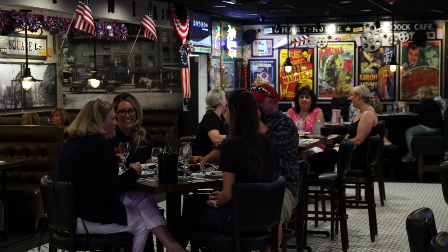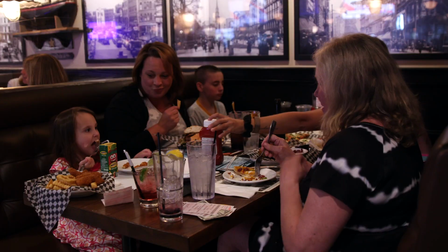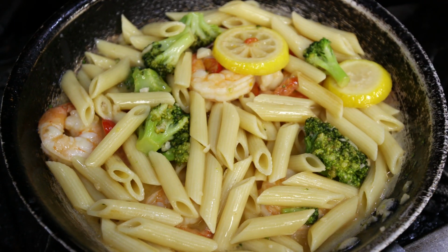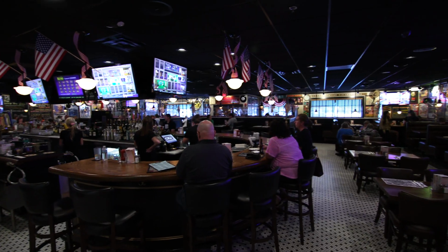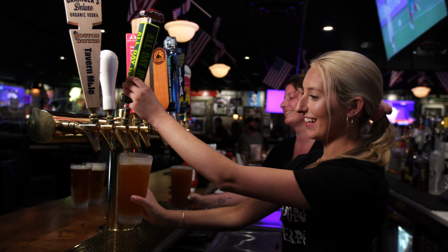And Peter also invented a restaurant where everyone can feel at home. Boston Tavern's a great place for everyone, young, old, and in between. You're always going to get a big portion. Prices are very reasonable. It's not a special occasion restaurant. It's a place where a lot of people are going to know your name. You're going to have a smiling, happy waitress and bartender, and you'll enjoy yourself at Boston Tavern.